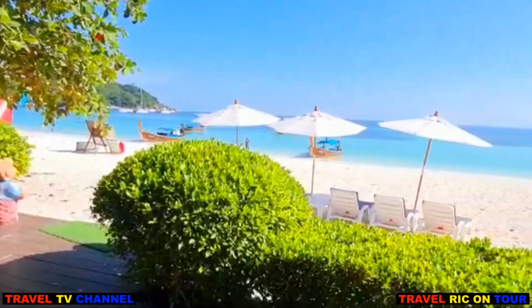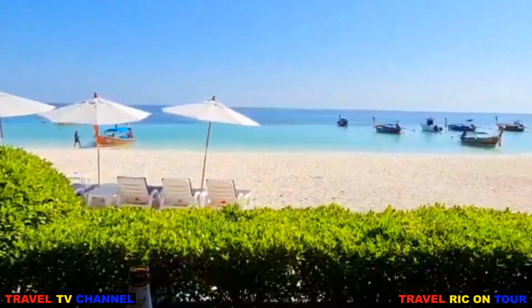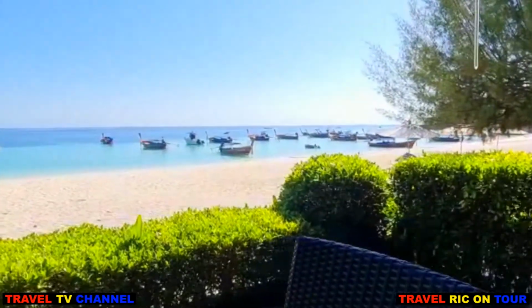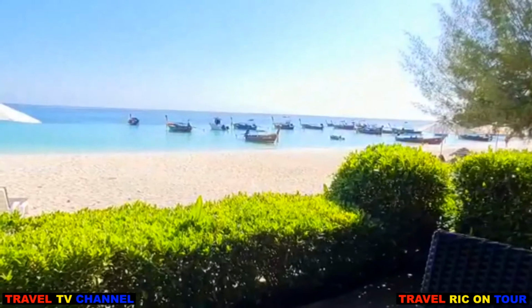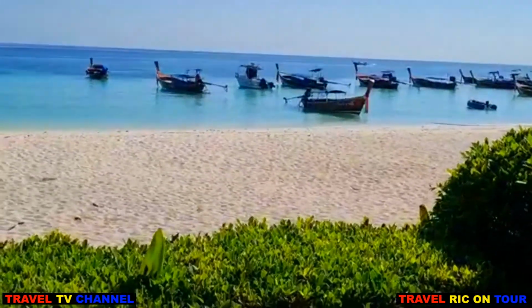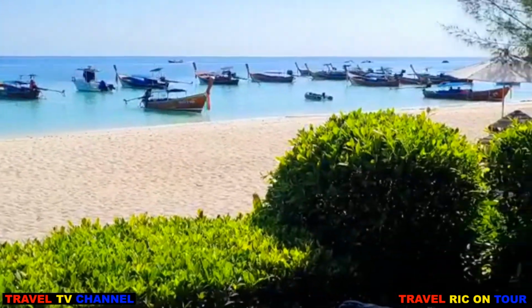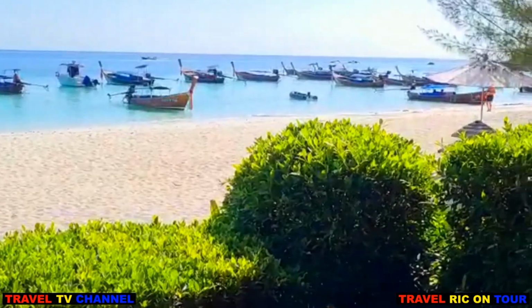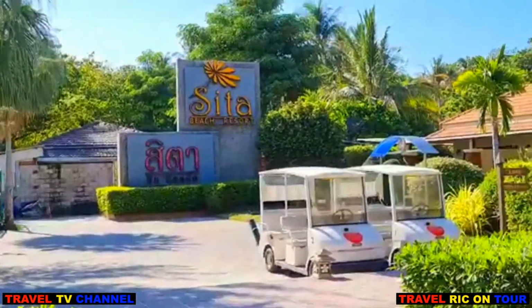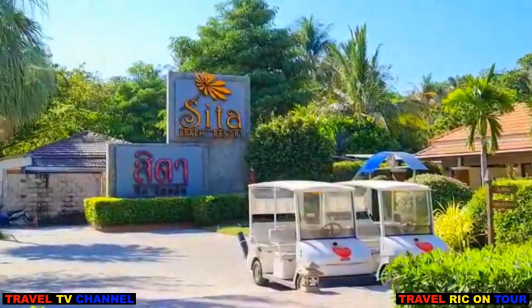It's February 2022, and where are we today? Look at this, absolutely gorgeous. Well, today I'm on Sita Beach, and I'm booked in at a hotel here, the Sita Beach Resort Hotel, and yes, it's 5-star. And in the distance here, you can see some long-tail boats. There you go. This is the hotel I'm staying at. Absolutely amazing. Bit of quality, 5-star.